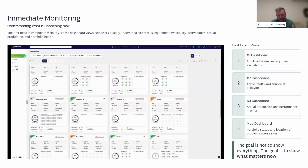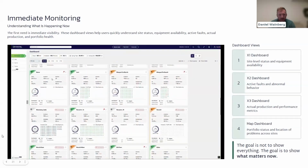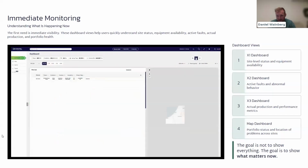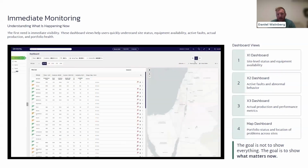The dashboard has another version for a more traditional view: a table alongside a map indicating the sites' locations. You can see it right now. The map can also be configured to a different style, depending on the user preference.